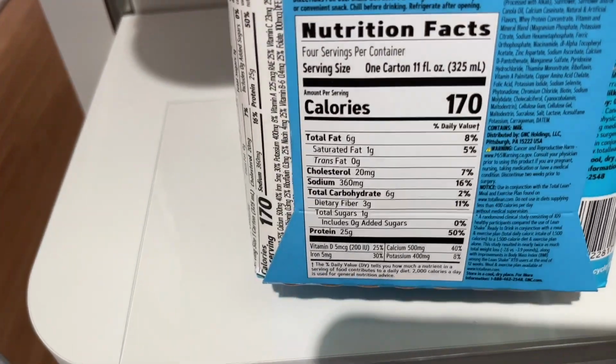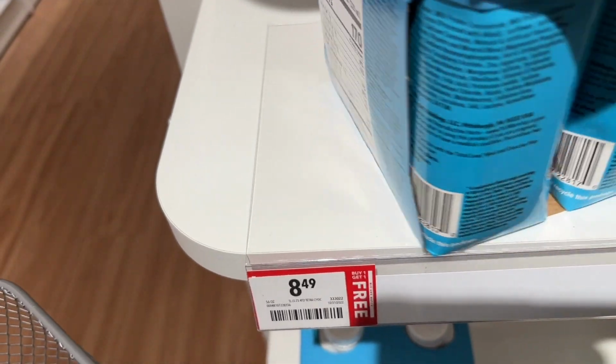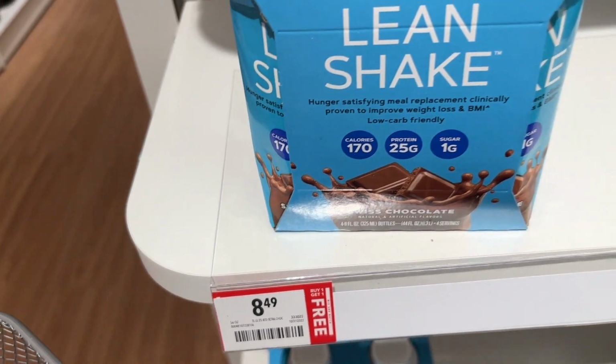So possibly you may see that in my cart. That might have fallen in accidentally. I'm not going to say.